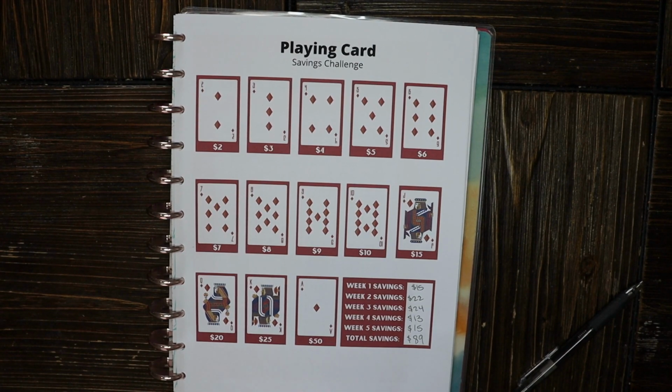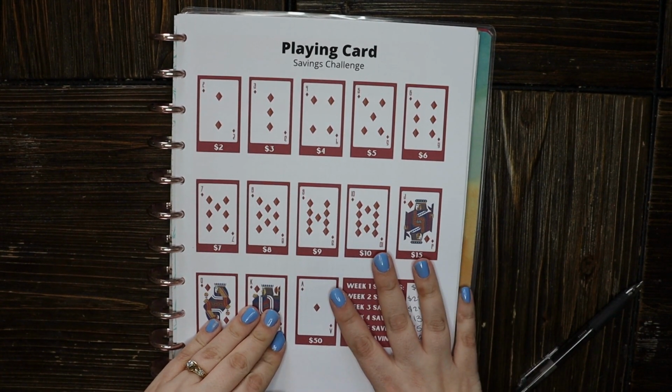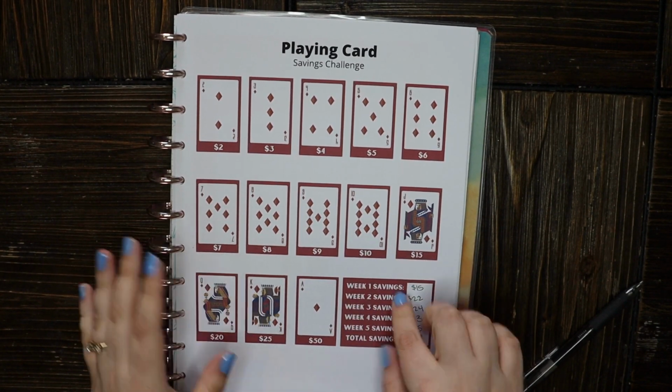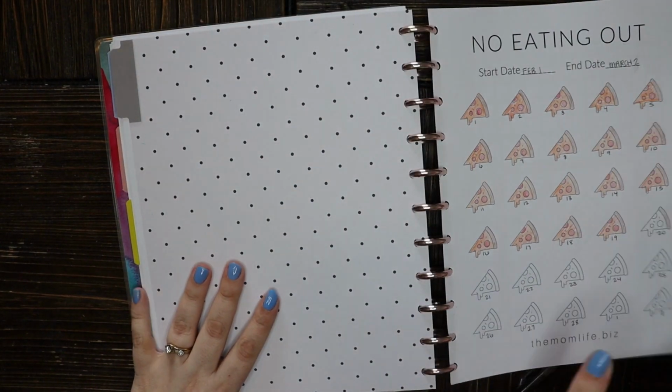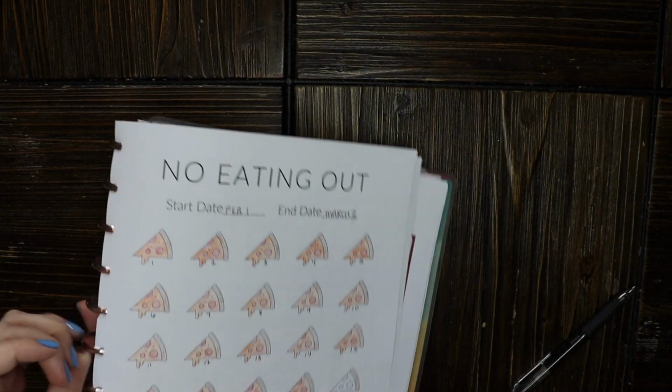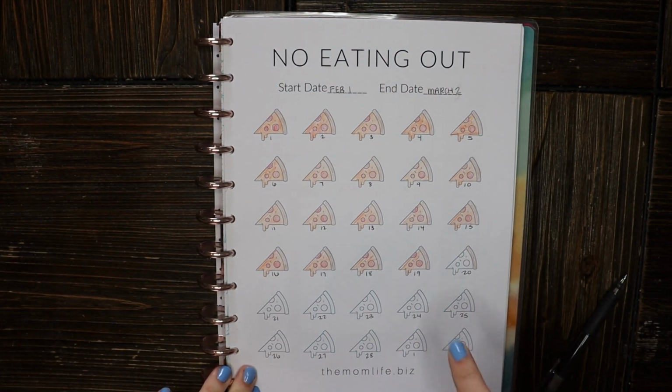So that is the playing card savings challenge. We've talked about all of that. Another thing I'm going to be doing in March, which I'm excited about, is we are doing another no eating out challenge. Now I am behind in filling up my tracker for February.